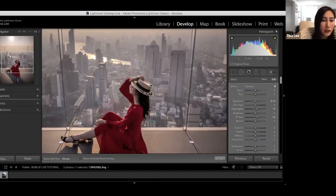Okay, good question. Can we erase any area we brushed on? Yes, if you look at this brush right now, it is a positive sign. If you click on option, it becomes negative, and then you can delete whatever part you want. So you gotta keep your fingers on the option key while you're deleting, okay?